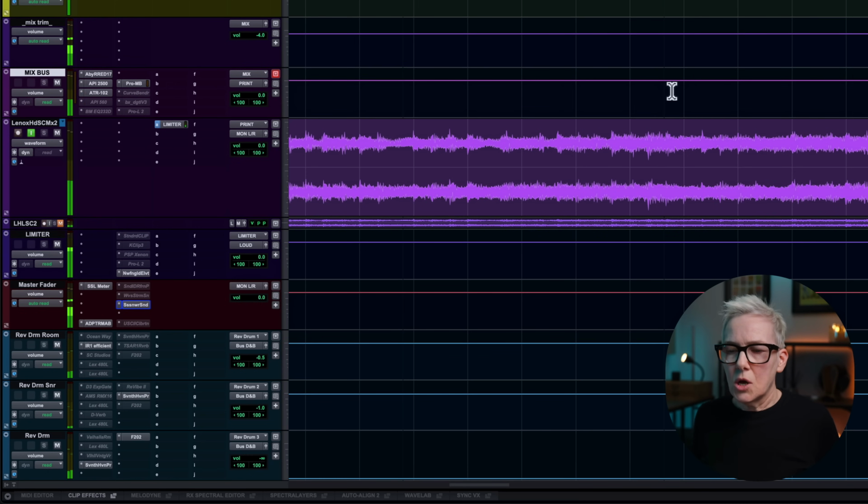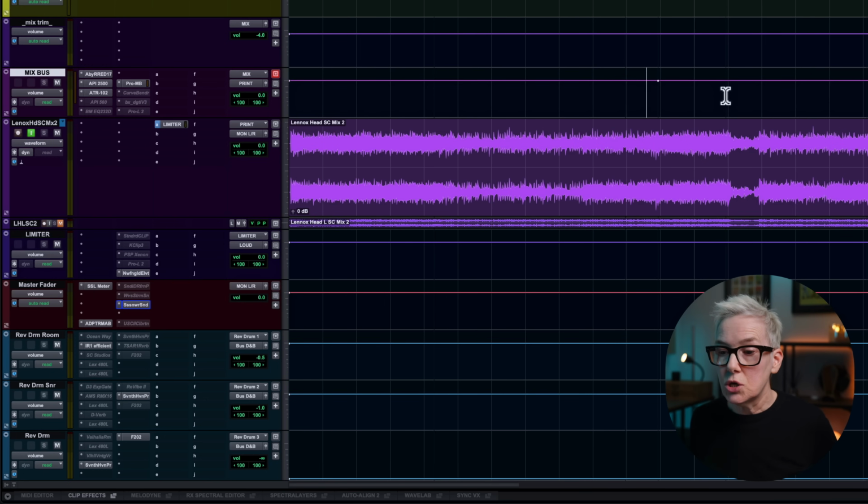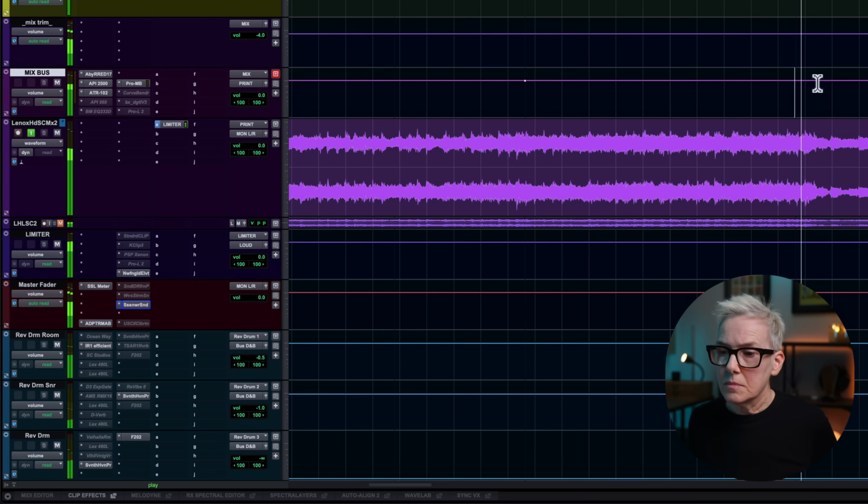So I usually just put in an automation mark at the beginning of the chorus, and then I'll go to the end of the chorus and place another mark where I want the volume automation to stop.